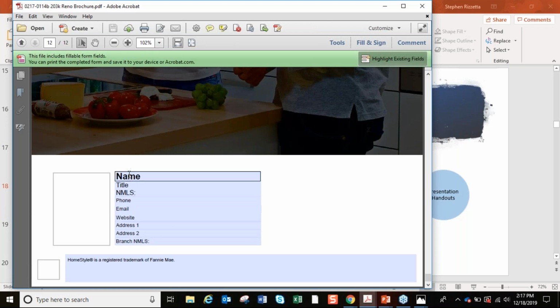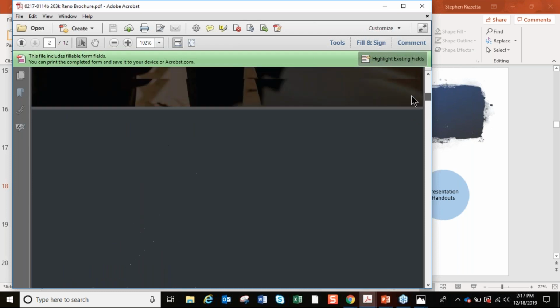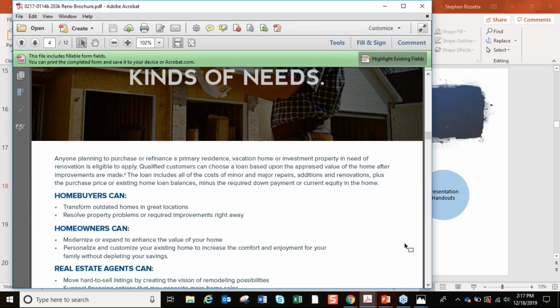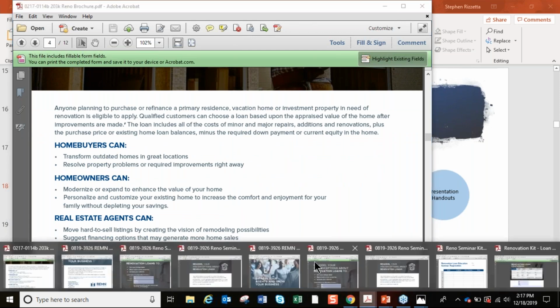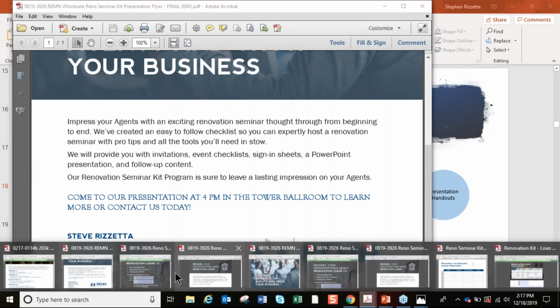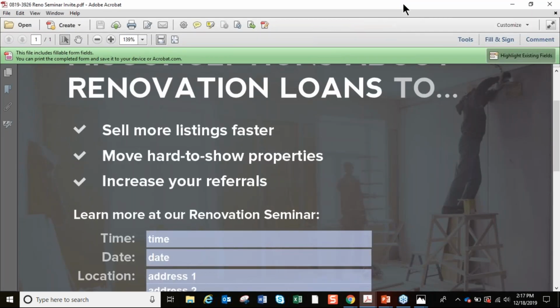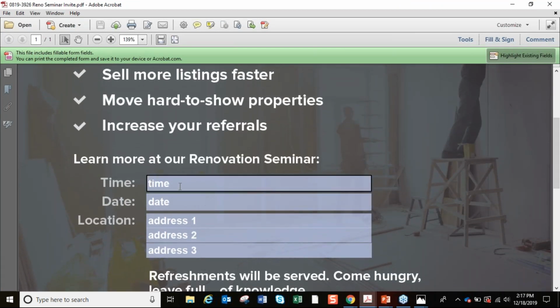So this is where we can enter your name, title, NMLS number, put your image here. This right here is a brochure. It's about 12 pages, very nice graphics. It can all be customized to you. It has all the benefits to the home buyers, homeowners, agents, contractors. Okay. We have a flyer here. Seminar invite. This is really sharp looking. Okay. Learn more at our renovation seminar. Time, date, location. All right.